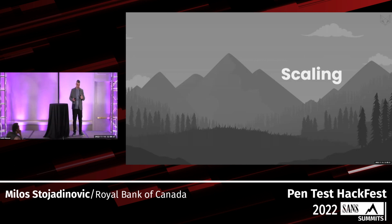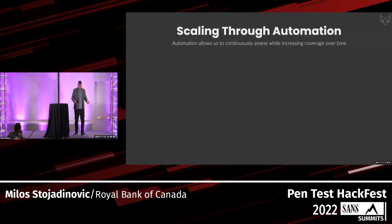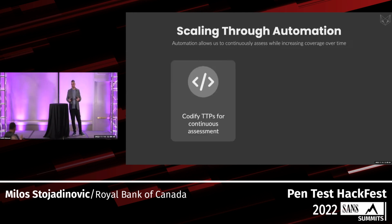scaling. And I think that the best way that we can approach this inside of large organizations is through automation. And that may be unsurprising. And for those of you that it's not surprising, hopefully some of the outputs of that automation will be insightful and surprising. So there's two ways that we can really do this. One, we can codify TTPs for continuous assessment. That's to say that as we execute these procedures inside of our purple team, we throw them into some automation layer so that we can continuously execute them in the environment for two purposes. One is to validate that our security posture, the things that we implemented from a detection perspective, are working.